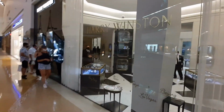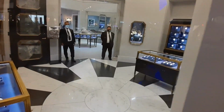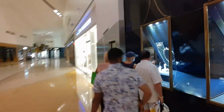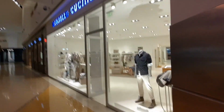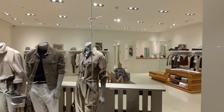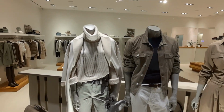here's a Harry Winston store. What does Harry Winston sell? Looks like they got a lot of security people in there. Looks like mostly jewelry and watches. And next door is a Brunello Cucinelli. And what does Brunello sell? Looks like men and women's fashion.